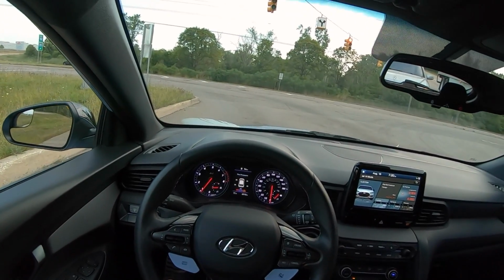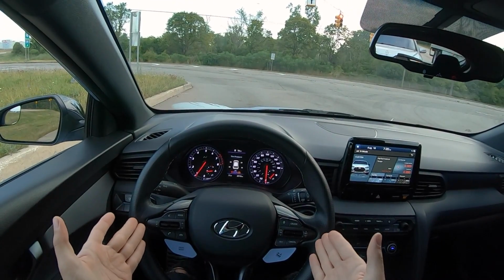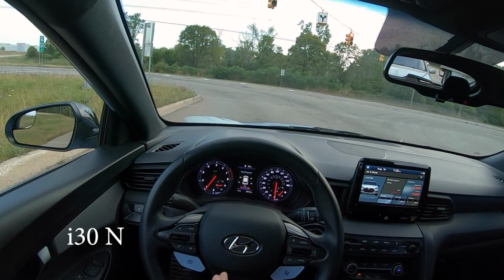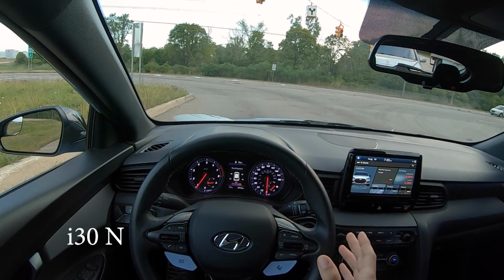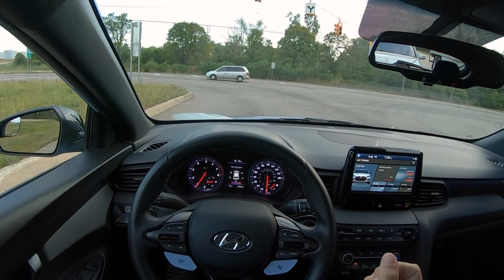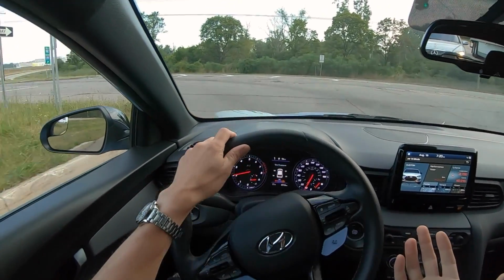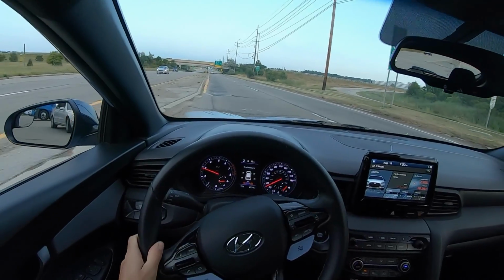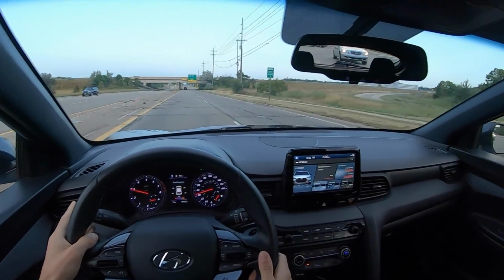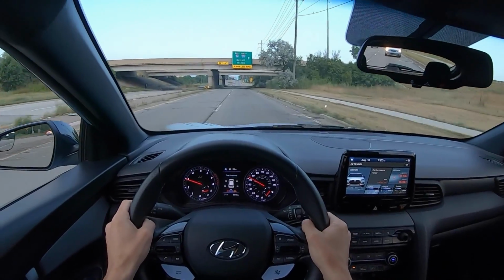So, which kind of gets me to thinking that we're pretty lucky in the United States to get this Veloster N as opposed to the Elantra N. And from people that I've talked to who've driven both, apparently the Elantra N's a little bit softer, a little bit more think Elantra GT N Line, but plus a little bit. Not quite as aggressive, not quite as hardcore. This is a pretty aggressive hatchback.